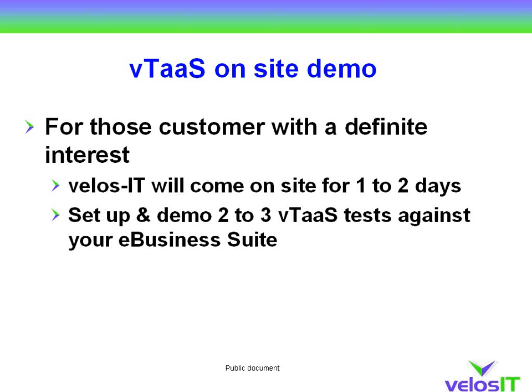The other thing that we're looking at doing, if you want, is a proof of concept, an on-site demonstration. We're looking at that for those customers with a definite interest in it. Velos IT, James and or one of his colleagues would come on site for 1 to 2 days, and we would set up a demo to demonstrate 2 or 3 vTaaS test scripts against your e-business suite solution. A few customers we've done this with in the past, although they've had some interest, we've subsequently discovered that they've had limited, if no budget.